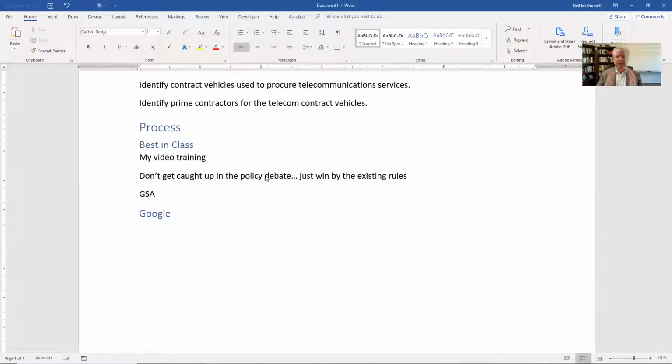There's rules on how you play in the federal government. There's contract vehicles. There's ways that the government buys. You're not going to change that in any kind of fast way. And for those of us who are actually concerned about sales and increasing our revenue, then we just need to figure out what are the rules and go win by playing those rules. I'm not here to sit there and complain about the rules. And so that's why I say ignore the debate.